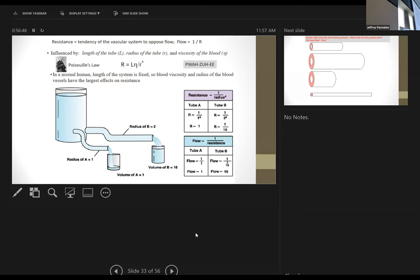This letter is going to be the viscosity. So it's much harder to pump maple syrup or honey than it is to pump water. So the thicker your blood is, the harder it is to pump. And that's why I mentioned blood doping, some people do that to increase performance. Your blood can become so thick that your heart can fail trying to push this maple syrup.